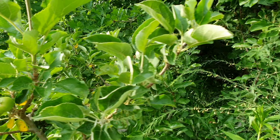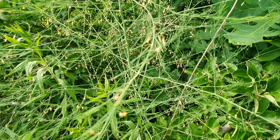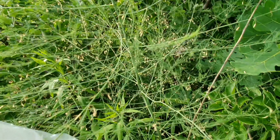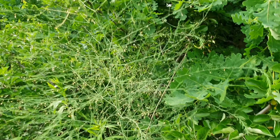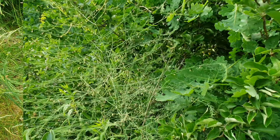I was just about to pan away and turn it off there, but there's some more asparagus fern growing out of the ground randomly. I don't think this is the actual weed, because in Australia the asparagus fern that's a weed actually has thorns on it, and there's no thorns on it here, so yeah, it could be a domesticated variety that has escaped into the wild.